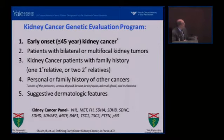Again, that hereditary kidney cancer program, there have been no guidelines for hereditary kidney cancer testing. You know, we know in breast cancer and colon cancer there are recommendations. Fortunately, we just had a paper accepted to JCO. We're looking at the NCI experience, and that's going to set the threshold of genetic testing at age 45 or less.